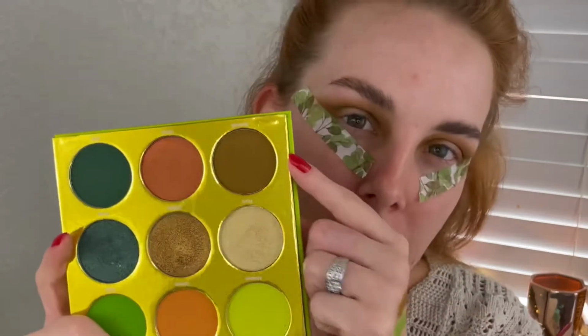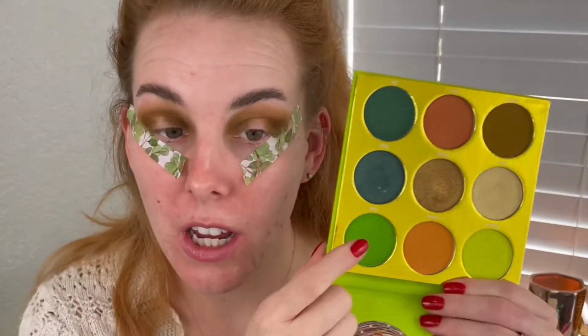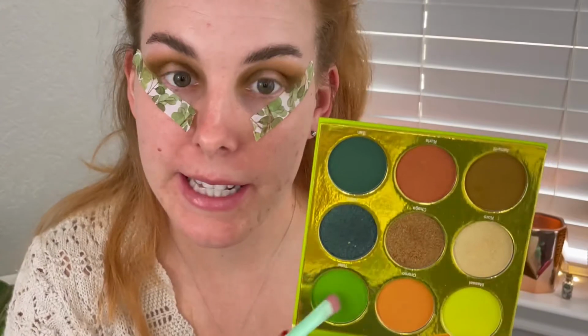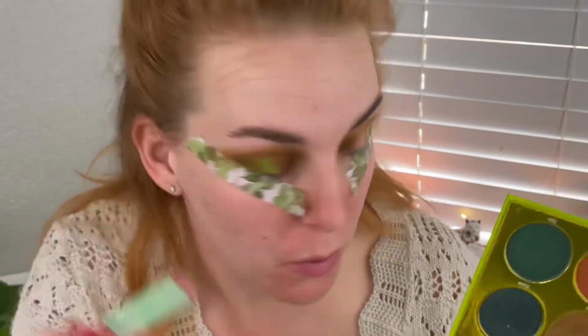So it's very green. I did not expect that. When I dipped into this shade, I did not expect it to be such a khaki brown color. Okay, I'm going in with Tootsie here, and I'm going to pack that on the center. Did we know where this look was going? I don't know. This is where it's going.